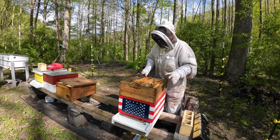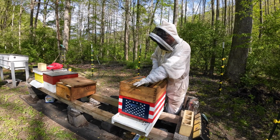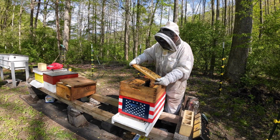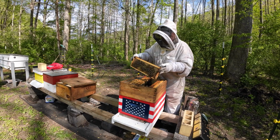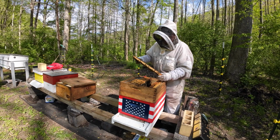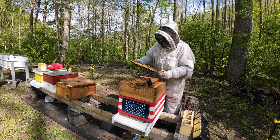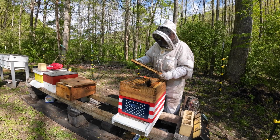So if we can find her, you're probably going to think I'm crazy for what we're going to try. But we're going to try something if we can find her. So we'll just have to wait till we get there and cross that bridge when we get there. Bees, they look real good. Good looking bees. A lot of drones. I see a lot of drones, which if you remember, we had that one big sheet of drone brood. So there should be drones up here for sure.